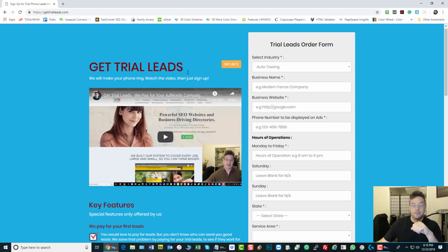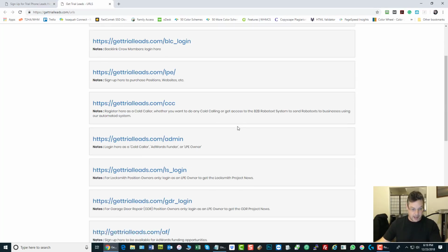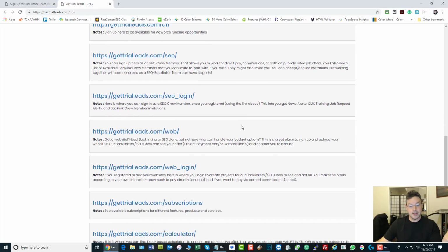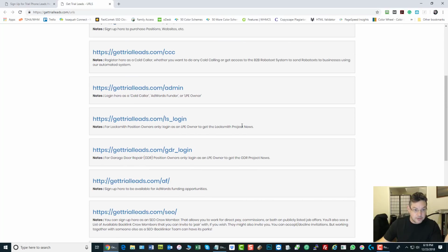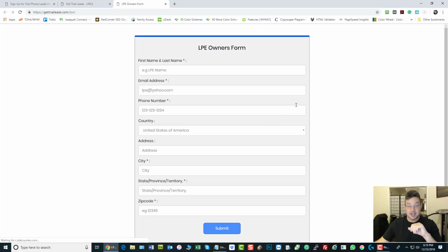Okay, here's the point. See that little yellow button that says See URLs? Click it. This gives you the URLs to the different sections inside our system. Some people know what some of these are for. Other people know what other sections are for. Some people know what all these sections are for because they've been around a long time. Okay, what do you need to do first? Go to the section called LPE. It's short for Landing Page Expansion Project. This is the original version that we created, but we're up to a much better version a couple of years later.